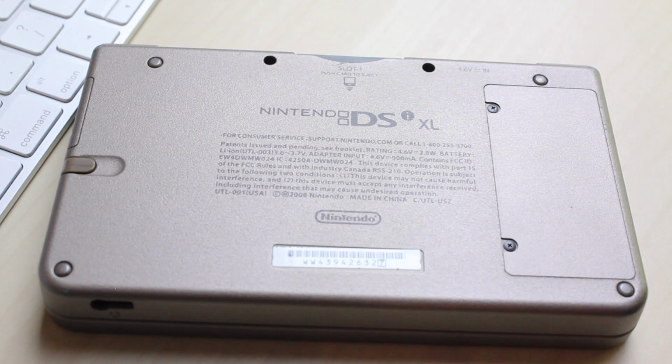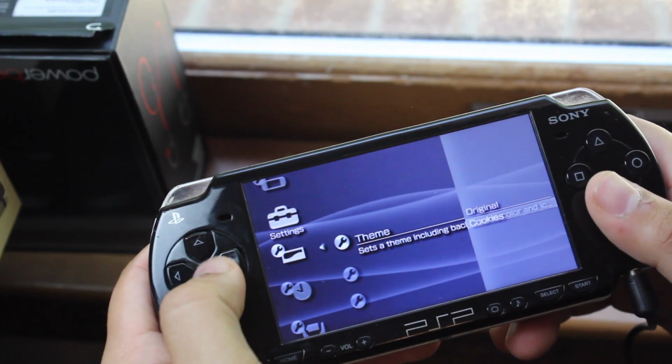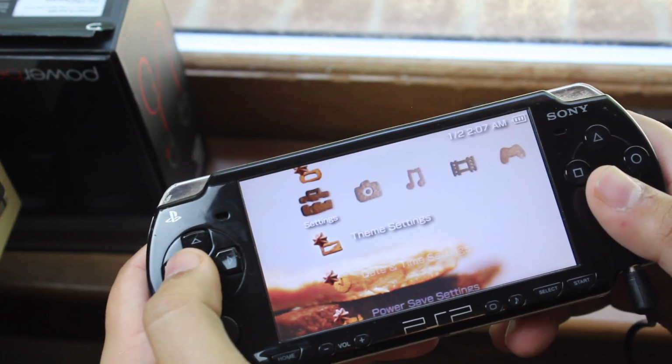I would recommend the PSP for someone who enjoys a better graphical experience. I sounded way smart there. And someone who wants somewhat more of a premium feeling device. I would just be careful though, since a lot of PSPs are used.